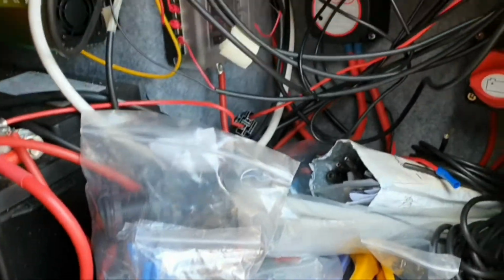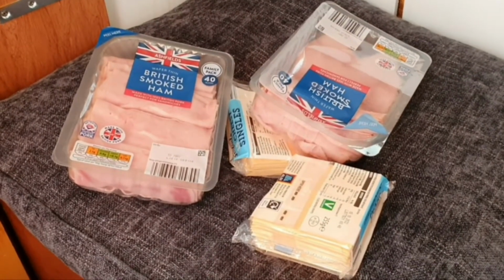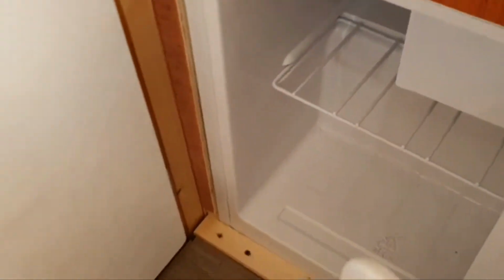Still a mass of wires there, which I do need to sort out at some point, but everything's working, nothing's set on fire, it's all safe, so it's all good. And now to empty the fridge. That's all I had in the fridge from yesterday: cheese and ham. 3 cheese and ham toasties for the guys at Ministry Detect. So I'll just leave that fridge open now until tomorrow, and probably clean it tomorrow, let it breathe. So that's another job done.